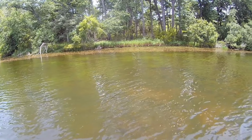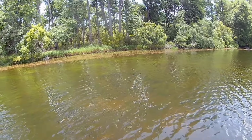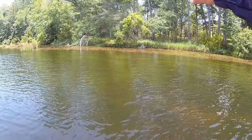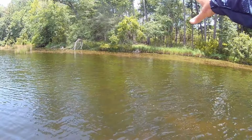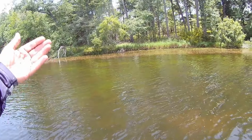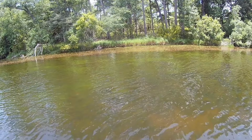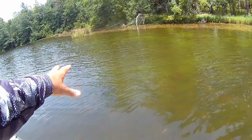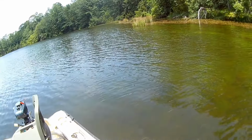All right, now someplace like this, I'm actually going to just pass right by. This is going to be nothing but dead water. You see, we've got the hydrilla, we've got the bank, and we've got all of that. But what we don't have is a depth. We don't have a good drop-off. You see how shallow it is? It's shallow all through here, and it stays shallow a good ways out.